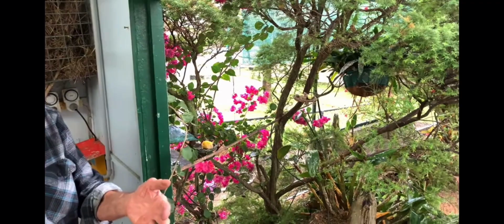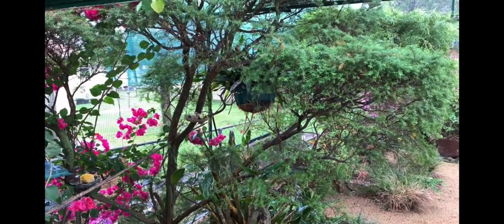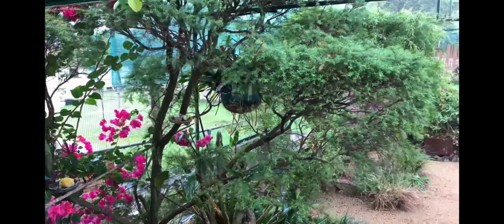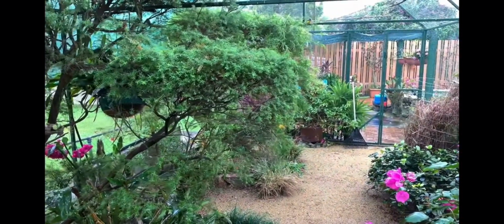Not like chooks. Battery chooks nowadays, their design and their physiology is to lay a million eggs or to get fat for the meat. So they're fed and bred accordingly.